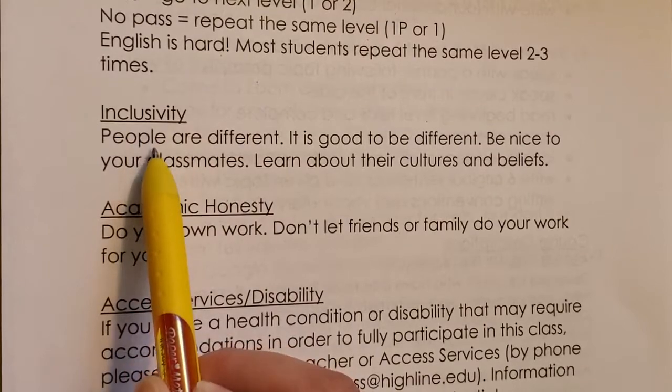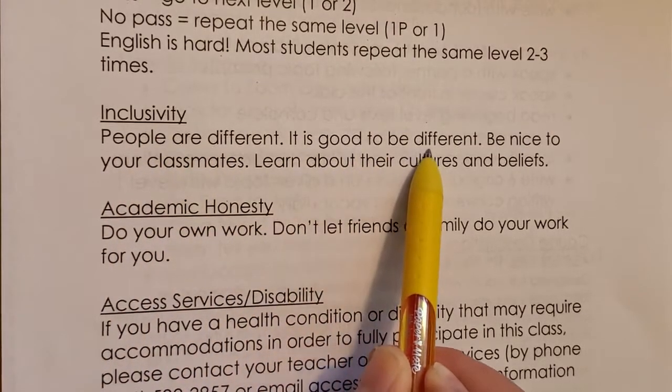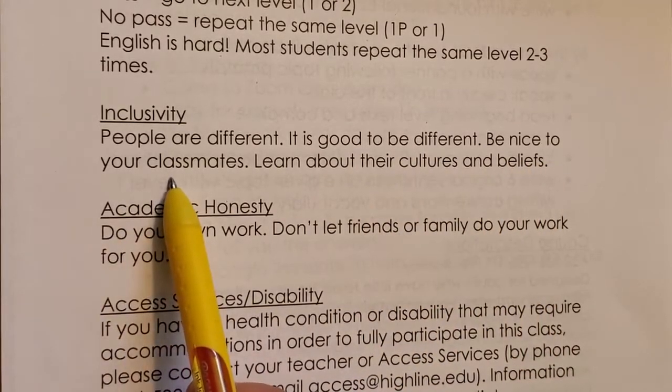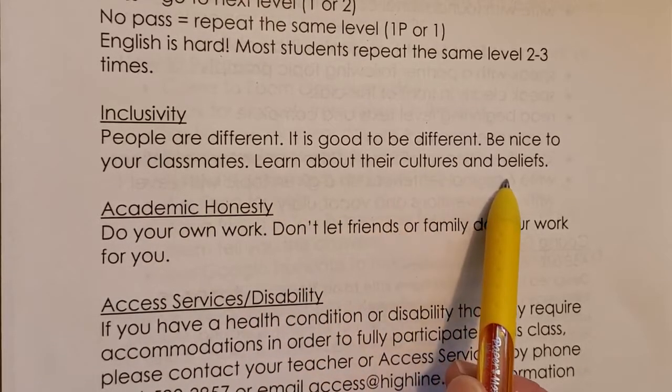Inclusivity. People are different. It is good to be different. Be nice to your classmates. Learn about their cultures and beliefs.